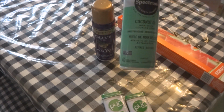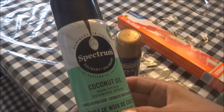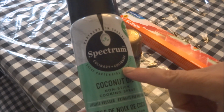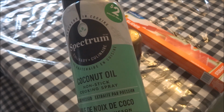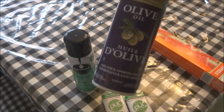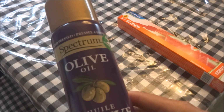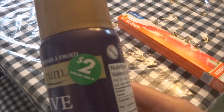Then I found some non-stick cooking spray. I picked up this one here, and I do believe it is a Walmart brand, but it is non-GMO. It is Spectrum, and it is the coconut oil, and it was 170 grams for $2. So I thought I'd give that a try. And then I also picked up by Spectrum the cold pressed olive oil non-stick cooking spray, and also 170 grams for $2.